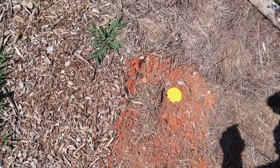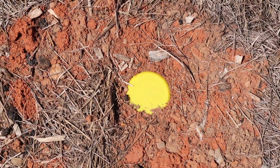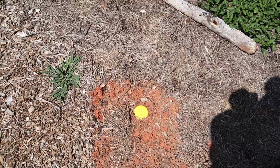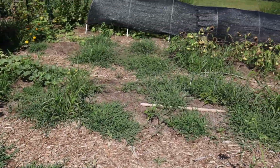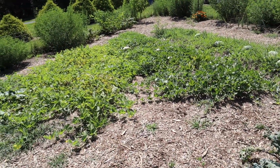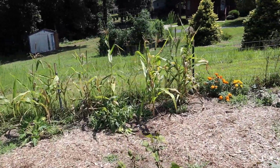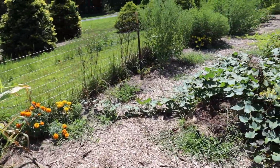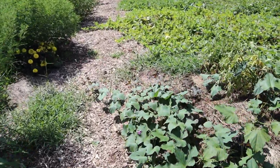We did have issues with moles. And we got these from Tractor Supply. You stick them in the ground. I can't pull it up. It makes a very loud noise underground that bothers the moles, and that seems to have stopped them. I am not seeing mole activity anymore. So it did take a couple days for them to actually go away and to stop seeing the activity, but it seemed to work. I will link it down below, what we used if you guys have issues with moles.